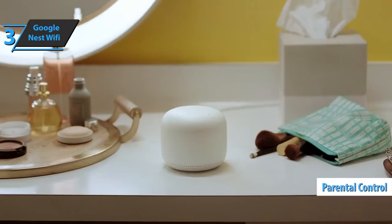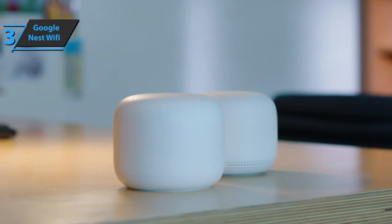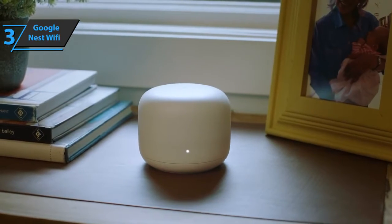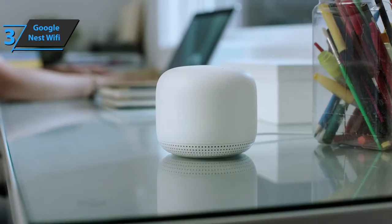At the bottom of the device, you'll find a solid rubber base that hides 2 Ethernet ports, 1 WAN and 1 LAN, as well as a standard AC charging port. When it comes to setting up the network and the interface, Nest Wi-Fi is no longer set up using the Google Wi-Fi app, but with the Google Home app.